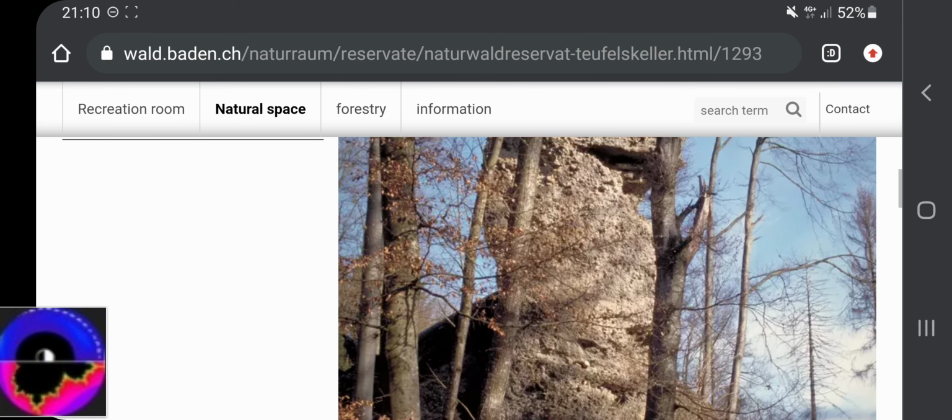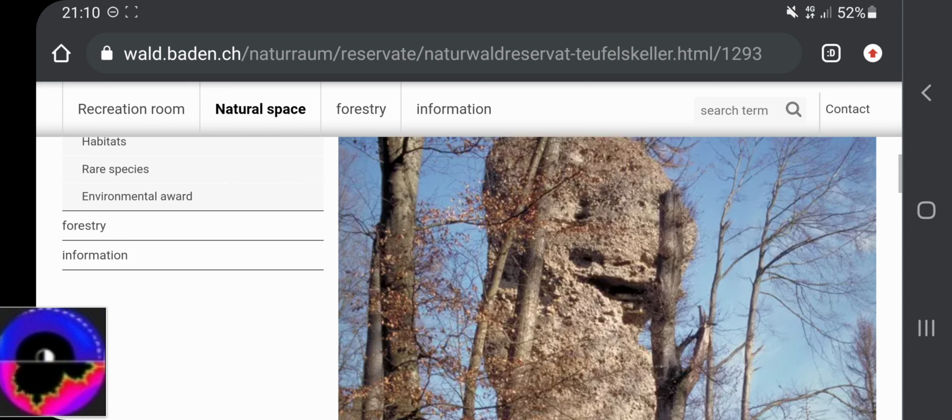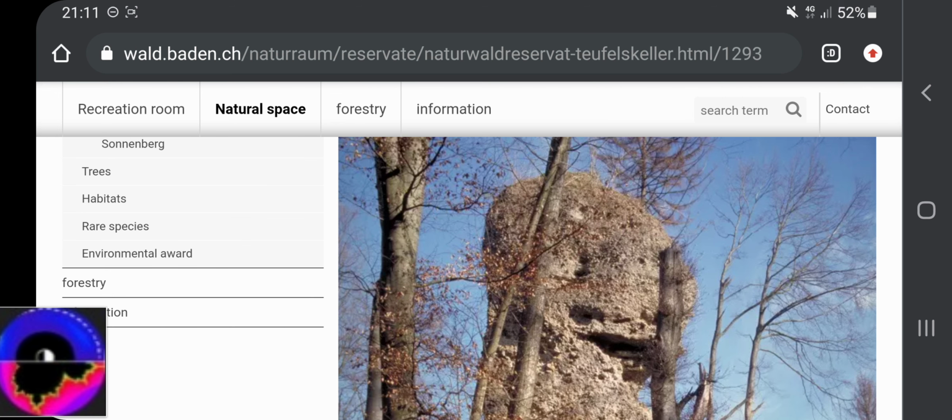Yeah, I leave it here. Lightning, geothermal activity, electric currents, seismic activity, volcanic activity. All related. All related.